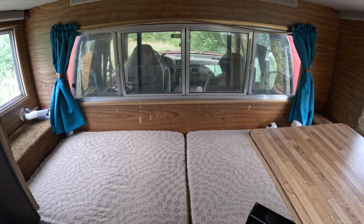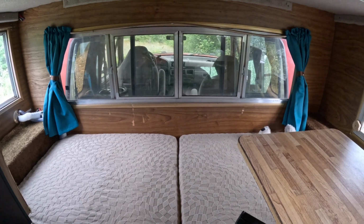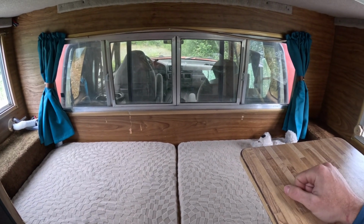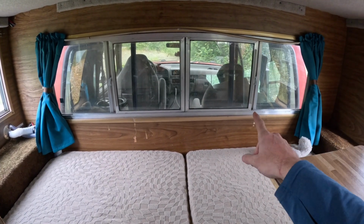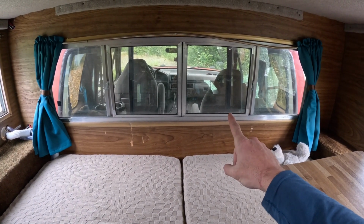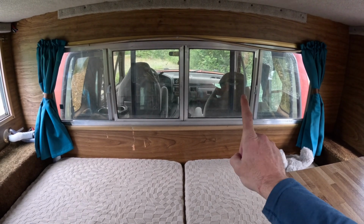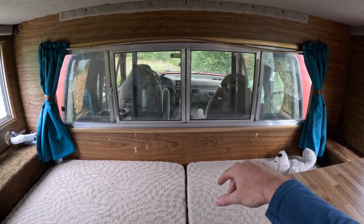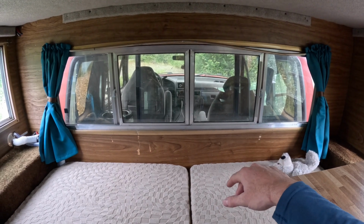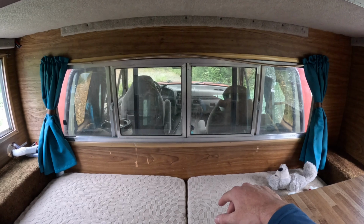Here we are at the wall at the very back or front of the camper, depending on how you're looking at it. There's a lot going on here, even though it doesn't look like it. One thing to note is this window here does slide open, and we do have a sliding window in the back of our truck, so you can actually pass through into the camper from the truck while you are driving, or while somebody is driving, obviously. It's legal in many states, not all states, so make sure you read up on that before you do it.